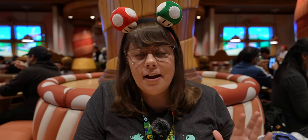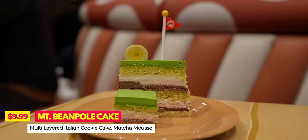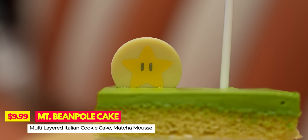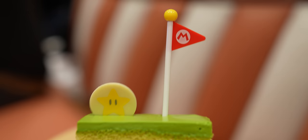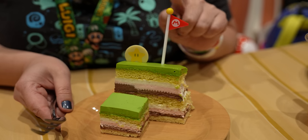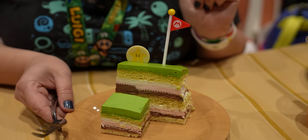Now we're finally onto the good stuff, the desserts. All three of these desserts are vegetarian. And the one that we're trying first is the Mount Beanpole Cake. This is a multi-layered Italian cake, ooh, Italian, with a matcha mousse on top. And of course, this is themed after the iconic flagpole that you have to get after completing every Mario course.